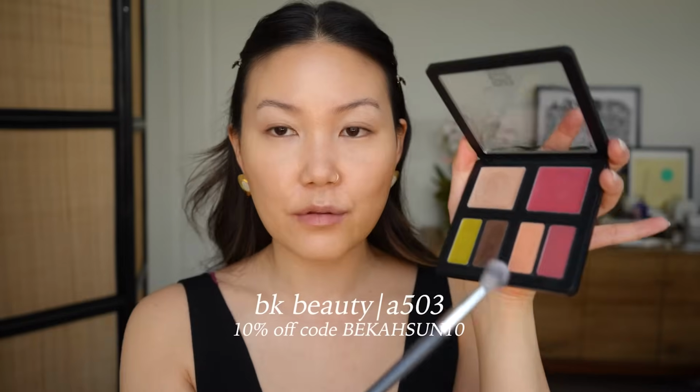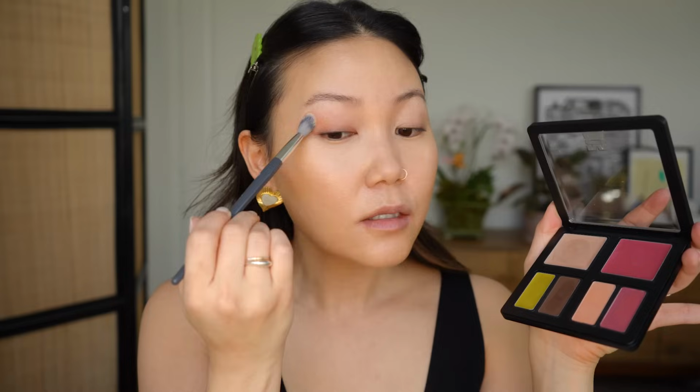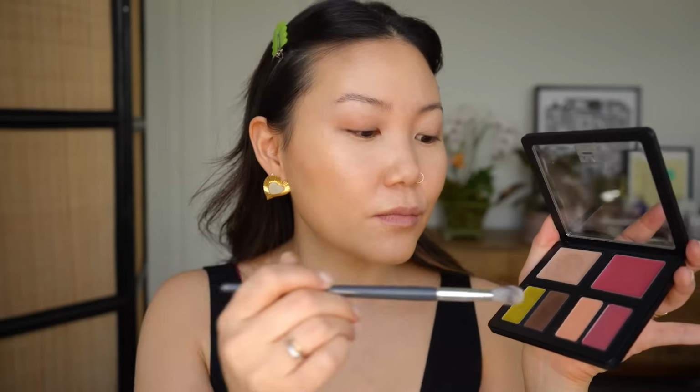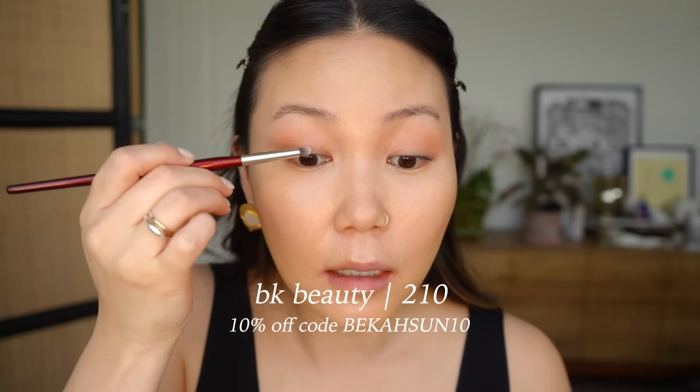So I'm going to take a BK Beauty A503 into this beigey eyeshadow. This shade actually is much more pigmented than it appears to be in the pan. It's just a good matte, warm tan sort of shade to bring a little life to the eyes. I have really been wanting to try this chartreuse shade, so since we're here, we're just gonna go for it. I'm taking my BK Beauty 210, and I'm just going to sweep this across the mobile lid.